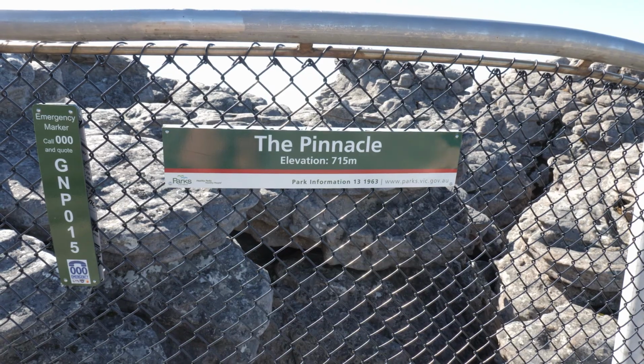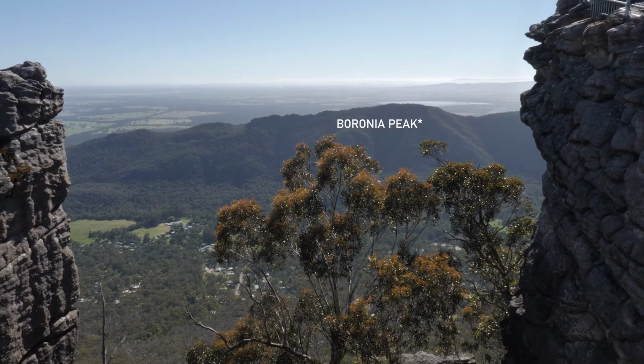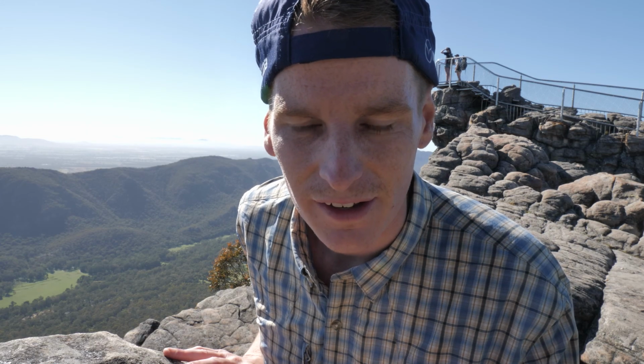Just arrived at the Pinnacle and it is absolutely breathtaking. We have views of Halls Gap and Boronia Peak where we went yesterday, and we can also see like a massive dam to our right too, which is extremely blue with the sun shining down on it with the blue sky too. This has been the highlight so far.